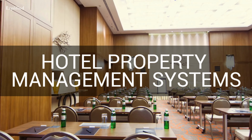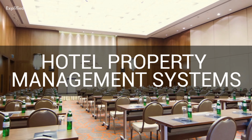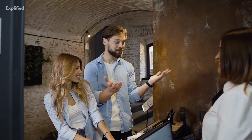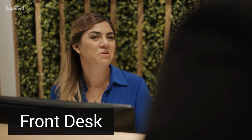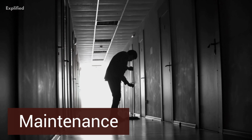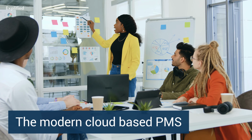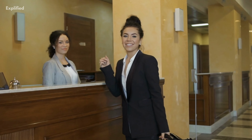A hotel property management system refers to all the aspects of hotel business operations. These business operations were defined as software that was responsible for the easy functioning of the front office tasks. It provides a set of solutions that help in managing activities like front desk, reservations, maintenance, analytics, and reporting. The modern cloud-based PMS has the end goal to save time and money for hotel managers and employees.